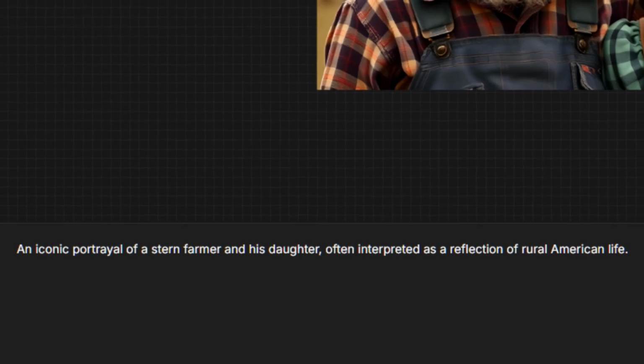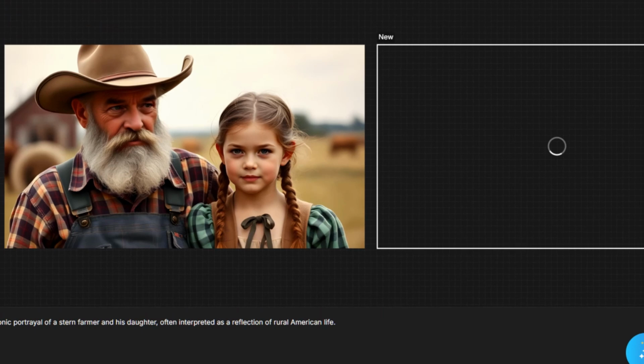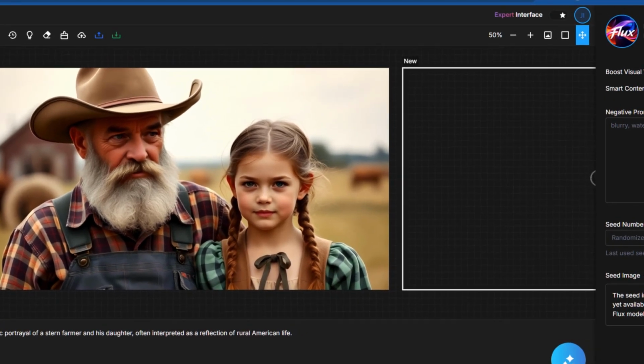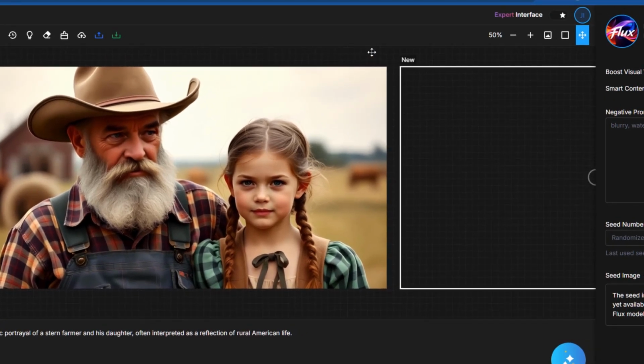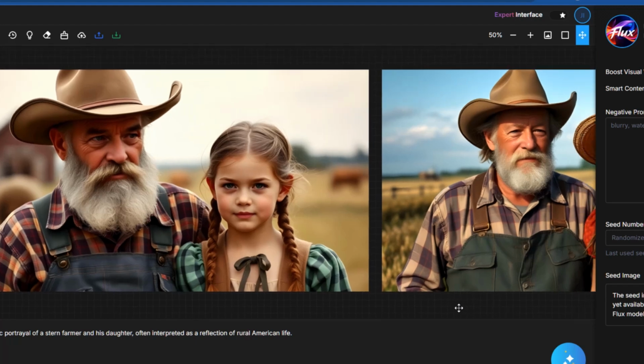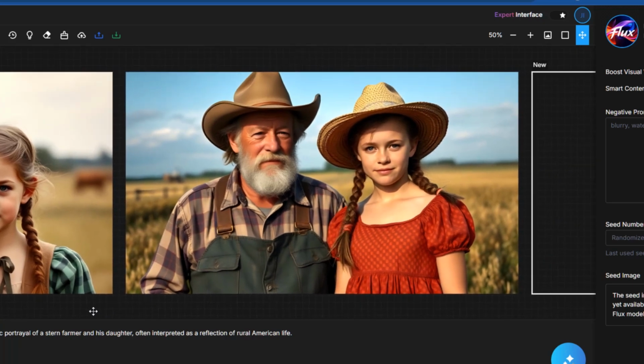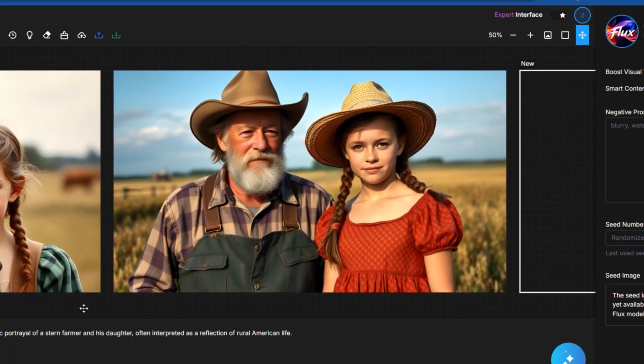Yeah, and there you go. So here's another prompt that I've run: an iconic portrayal of a stern farmer and his daughter, often interpreted as a reflection of rural American life. Now this one does happen to come out with a couple different variations here, which is kind of interesting. I'll just go ahead and show you these. Yeah, I mean, it's just a really enjoyable experience using Artspace to generate images.